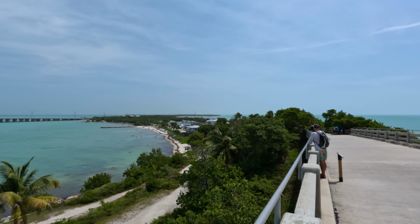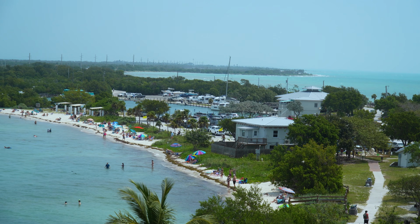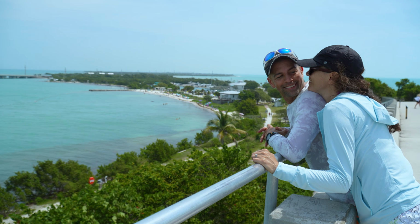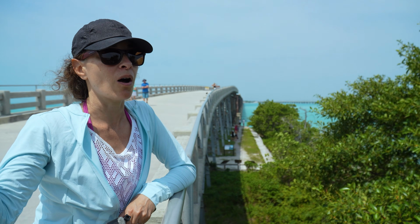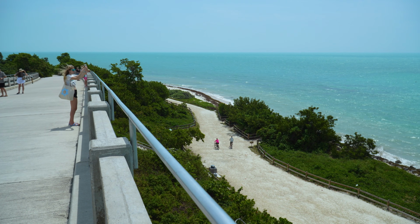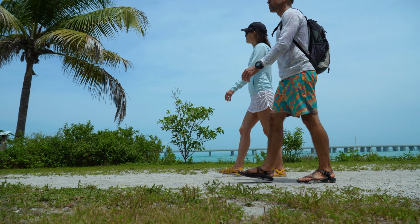This is such an iconic place to come visit. You can see it from the bridge when you drive through the Keys. Everybody looks over and sees the beach and goes, oh my gosh, that is so beautiful. I just want to be there. 360 vista views all the way around. We're pretty high up above the water. There's people down there. And you know we just have to go check out the view from under the bridge.